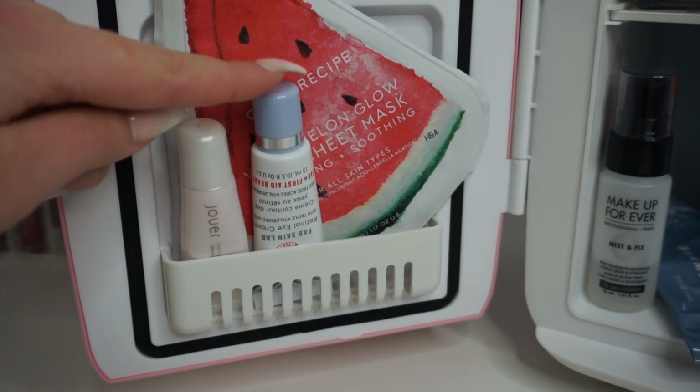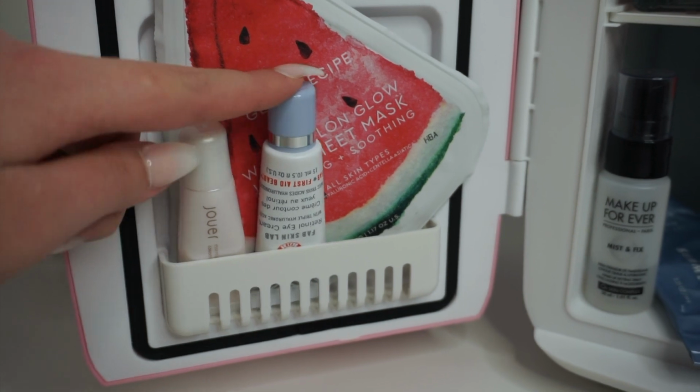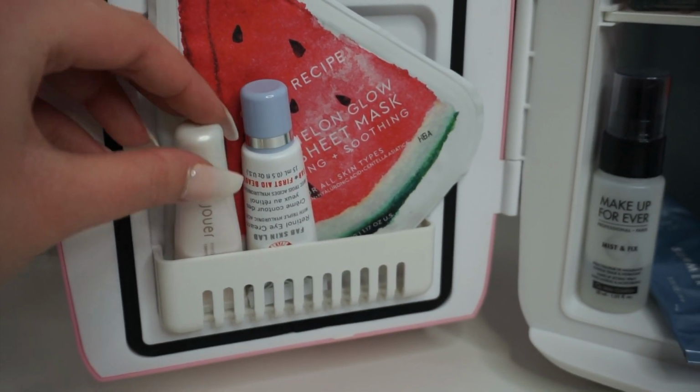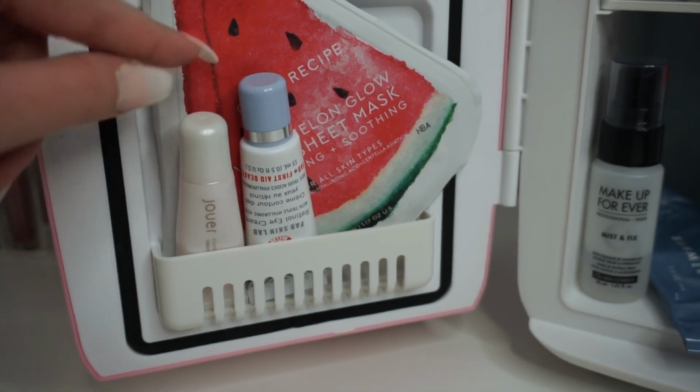And then I have another eye cream. This one is from First Aid Beauty. I have not tried this. I believe it might be new, but I feel like anything with this kind of tube packaging fits really nicely in this little pocket. So I also put my Jouer Essential Lip Enhancer Balm in here.